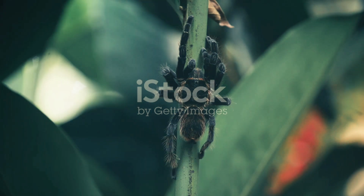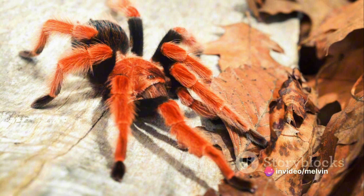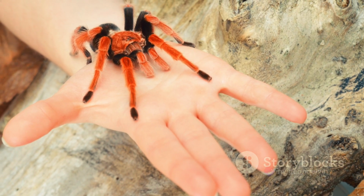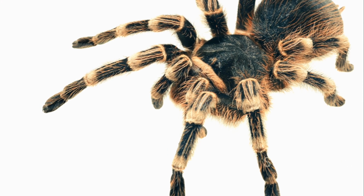These agile climbers dwell in the tree canopies of tropical rainforests. They're known for their vibrant colors and unique behaviors, making them a fascinating spectacle. However, keep in mind that their need for vertical space and higher humidity levels can present challenges in captivity.